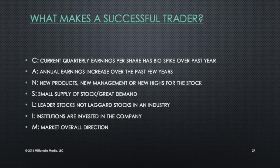So this is his approach. These are the indicators that he thinks matter most. C stands for current quarterly earnings per share. They have to have spiked big over the past year. A stands for annual earnings increase over the past few years. The N stands for new products, new management, or new highs for the stock. The S stands for small supply of stock and great demand. L stands for leader stocks, not laggard stocks, in an industry. The I stands for institutions being ideally invested in the company. And then M stands for market overall direction.